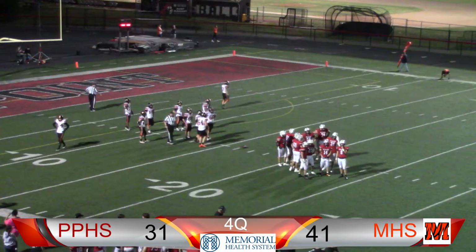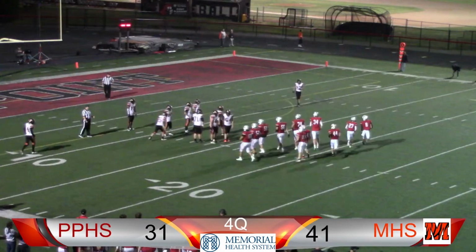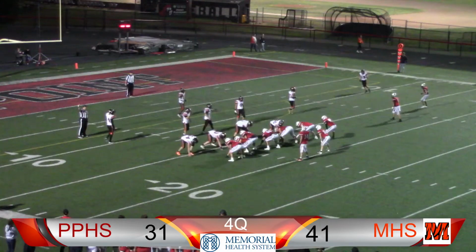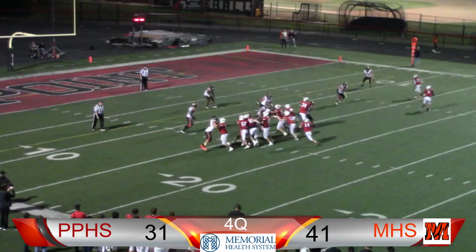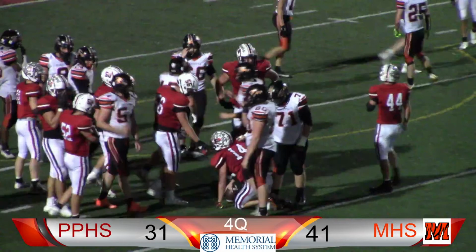A big first down for Point Pleasant. It also stops the clock. Good call by their offensive coordinator. Down to the left sideline. 6:41 to go. 41-31 Tigers lead. Point Pleasant goes with that scat back in the backfield. And they're just going to keep it right side and pulling back.